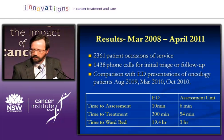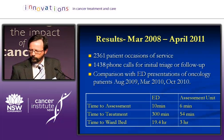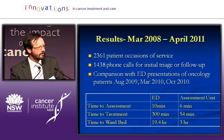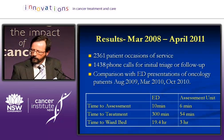So really, the good thing from ED is that these toxicities are now being recognised as more medical emergencies, so they're all seen early around triage. The downside that still happens is around when that treatment is initiated. When do they get the antibiotics? When do they get their analgesia? And then the time to the ward bed, the old EAP, remains poor.